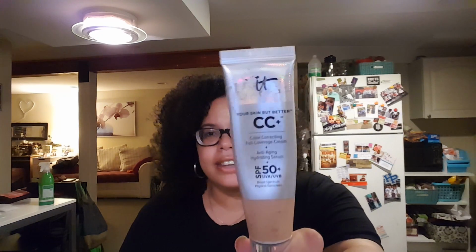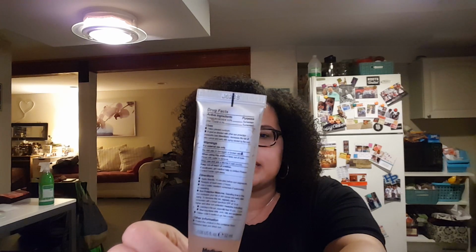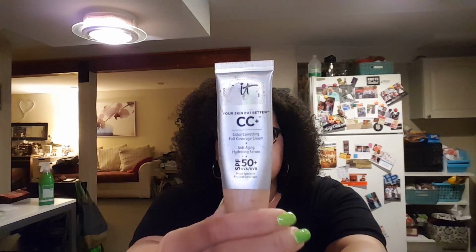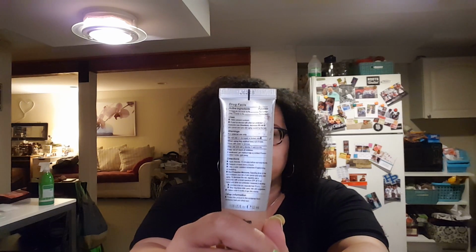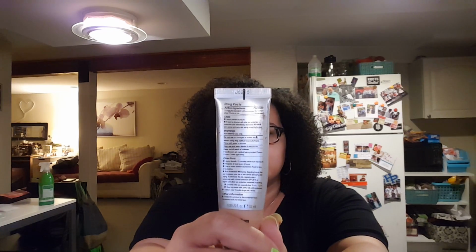Next thing we have is the It Cosmetics CC Cream Liquid. It's the same thing as the other one. I love it. It has the SPF 50. It's in the color medium. It says on here, color correcting full coverage cream and anti-aging hydrating serum. I like this stuff. It works really well.